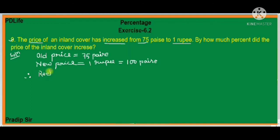Here, according to the question, we'll write the increase in price. How much increase? Earlier it is 75 paise, now the new price is 100 paise. So new price minus old price. Okay, so the new price is 100 P for paise minus 75 paise, so if you subtract, then you will get 25 paise.